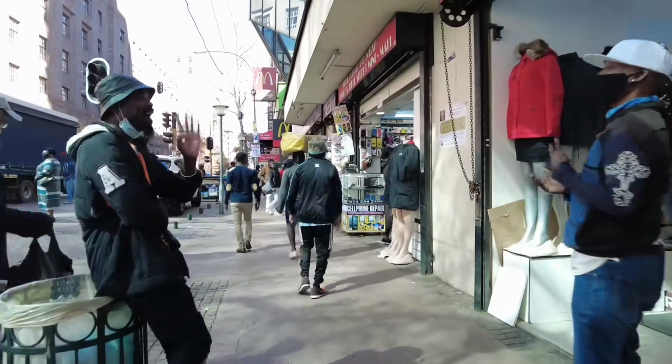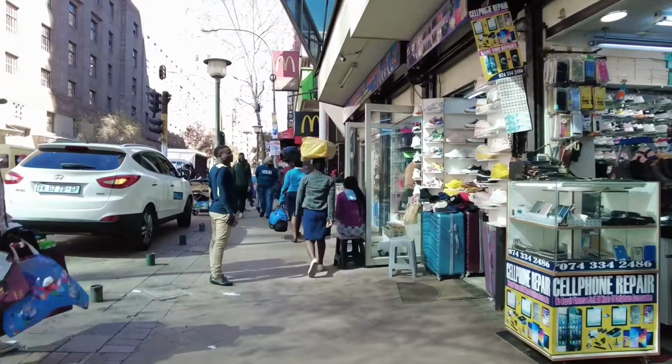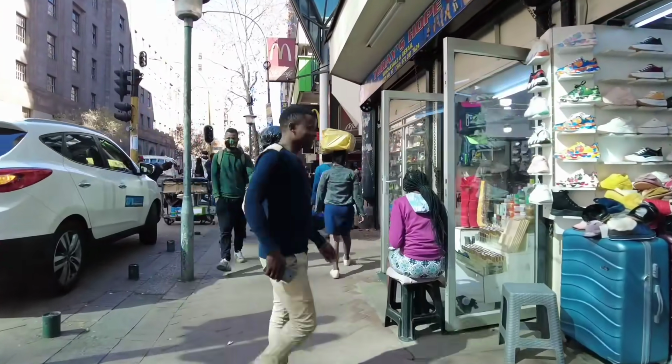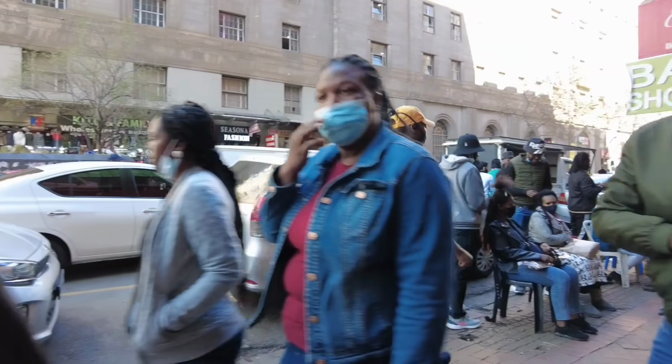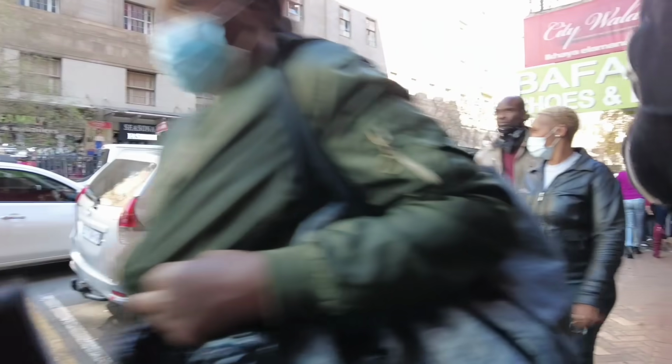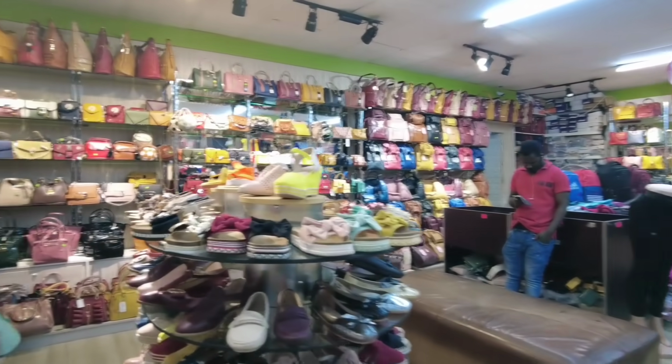When you see the Golden Arches in the sky, guys, this means you have made it to Small Street. So congratulations for making it this far, okay? If you ever need a toilet, if you ever need to rest, if you ever need to check your phone, there is a McDonald's and a KFC. Go into those. Next to McDonald's and KFC, there's a shop called Bafana Bafana, okay?